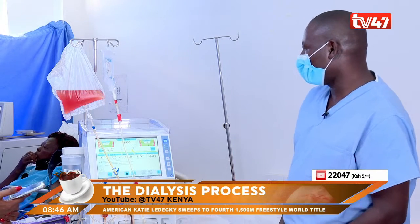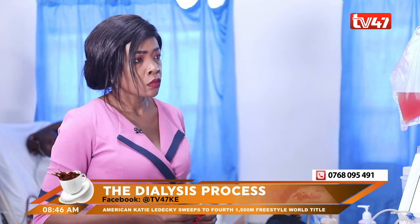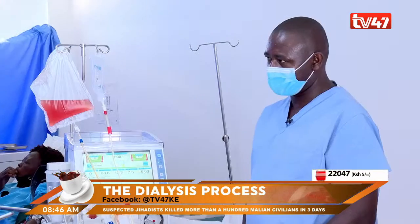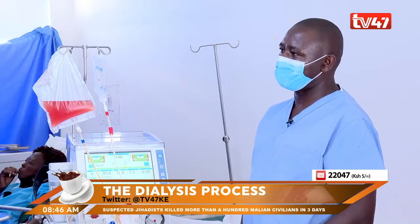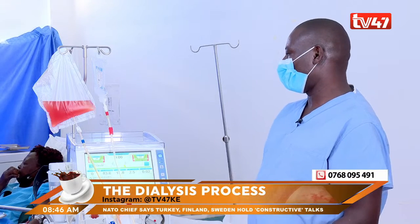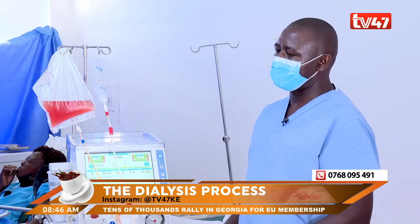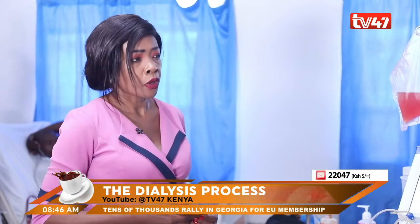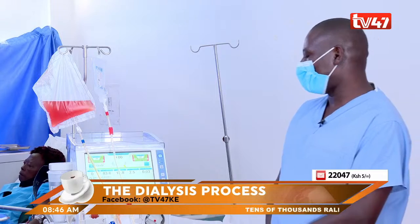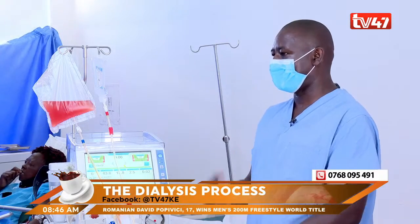And also we have a medication to boost the HB of the patient, the blood levels. Patients with kidney failure usually have low blood levels, because the kidney is the one which produces what we call erythropoietin, which makes the blood. So when the kidney fails and cannot produce erythropoietin, the patient will have low HB, which is what we usually call anemia. So we usually give a booster known as iron, and also artificial erythropoietin, to boost the blood levels.